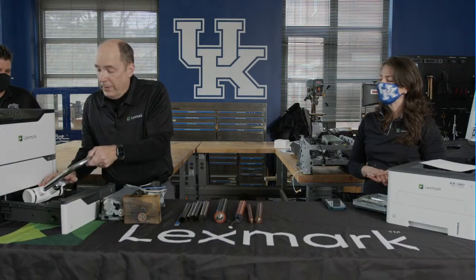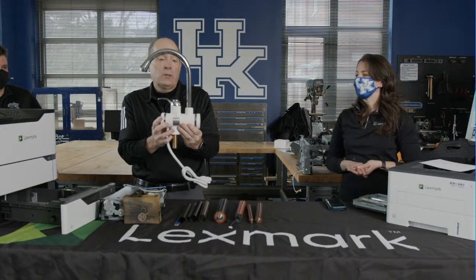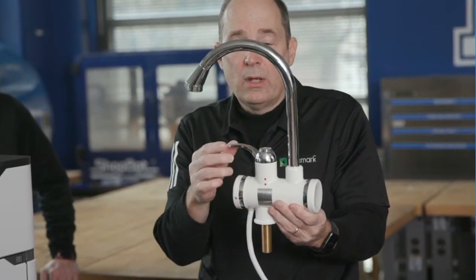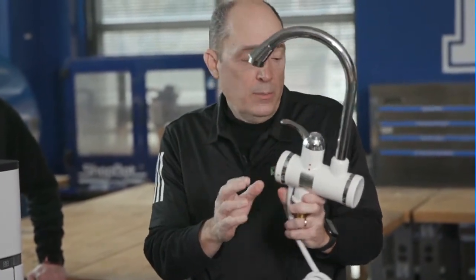One thing that such a heater could be applied to is a water faucet. This has a heater inside here, so it heats as water's coming in and gives rapid heating on demand.